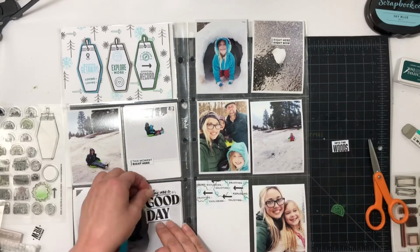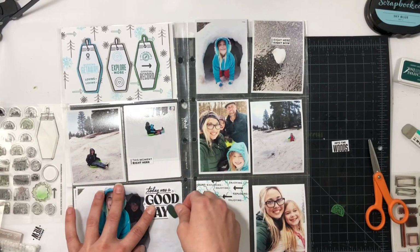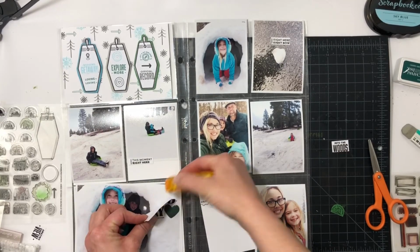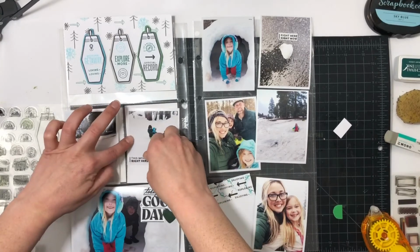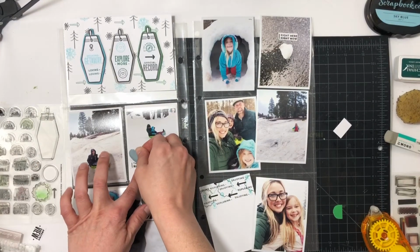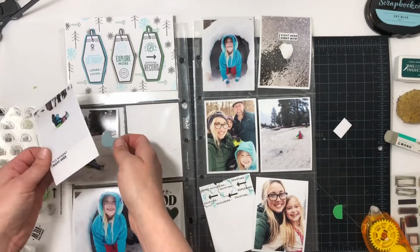And I took out the small circle piece that was next to day. That way I could put a puffy heart. And then I'm going to add 2 more puffy hearts and switch 2 photos again, and then I will be wrapping up this spread.